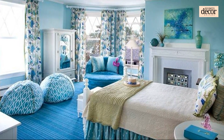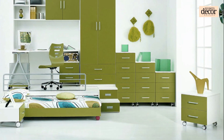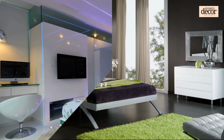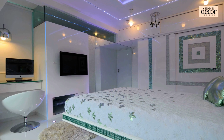1. Boho chic. Create a boho chic vibe with a mix of patterns, textures, and plants. 2. Monochrome. Choose a monochrome color scheme and add visual interest with different textures and patterns. 3. Gallery wall. Create a gallery wall with personal photos, artwork, and quotes.